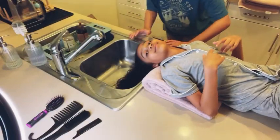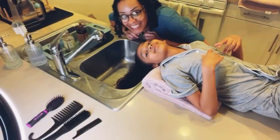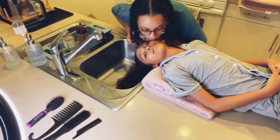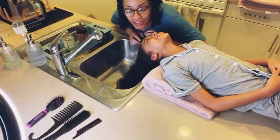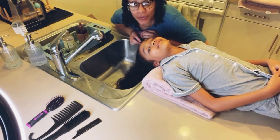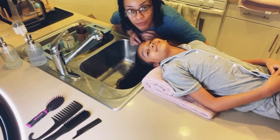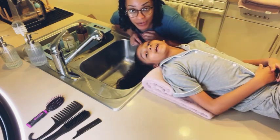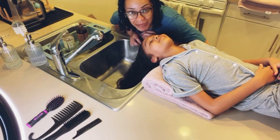You can't even see me. I have to go in the sink. So this is how we wash Petra's hair. So you'll be seeing her. She uses the same shampoo and conditioner as I do. So we wash it in the sink because it's easiest for us and it's more relaxing for her, since she can't really wash it herself yet. So we're gonna do a time lapse of that.